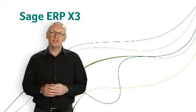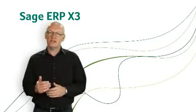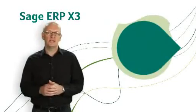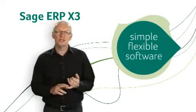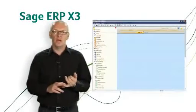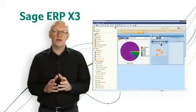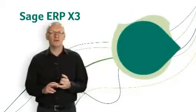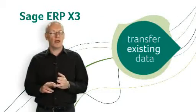Sage ERP X3 is the smart choice because it adapts to the unique needs of your business without additional and expensive development. Instead, the emphasis is on simple, flexible software. Simple because it's intuitive and easy to use. Users drag and drop the information they need to see, bringing it all together in one place. Flexible because there's a whole host of tools to help you transfer existing data and work with your existing software and processes.